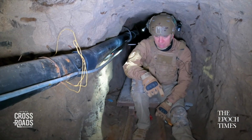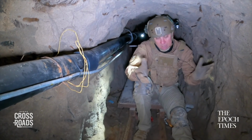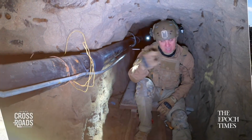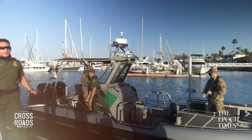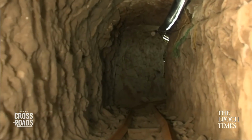To learn more about these operations, we contacted the San Diego Border Patrol, which granted us access to one of the trafficking tunnels captured from the cartels. And we also arranged interviews with agents who specialize in each of the major forms of trafficking on land, at sea, and through underground tunnels leading into hidden locations in the United States.